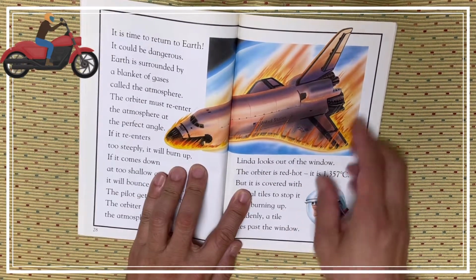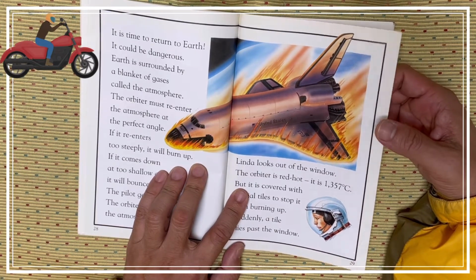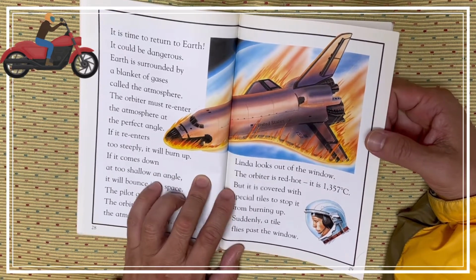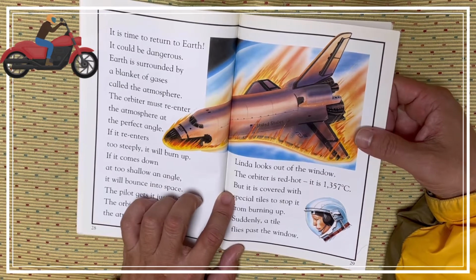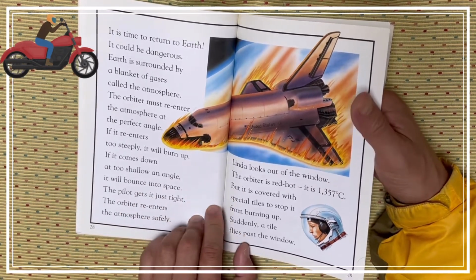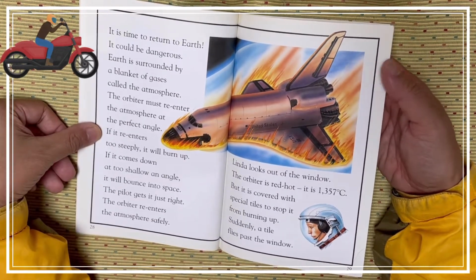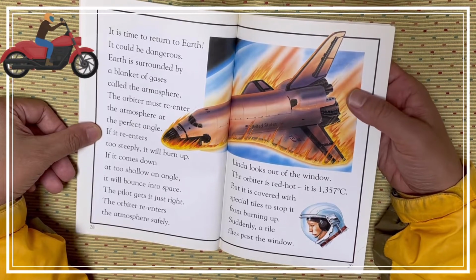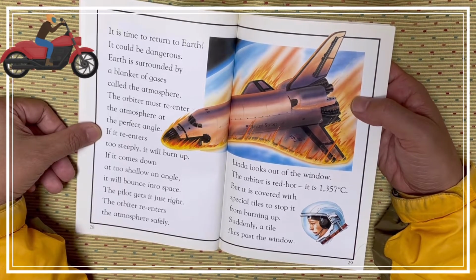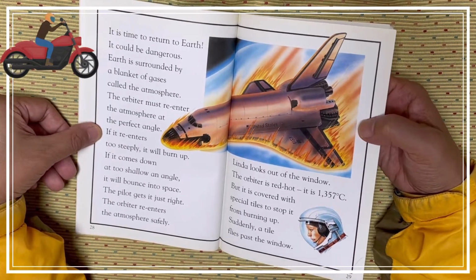It is time to return to Earth. It could be dangerous. Earth is surrounded by a blanket of gases called the atmosphere. The orbiter must re-enter the atmosphere at the perfect angle. If it re-enters too steeply, it'll burn up. If it comes down at too shallow an angle, it'll bounce into space. The pilot gets it just right. The orbiter re-enters the atmosphere safely.